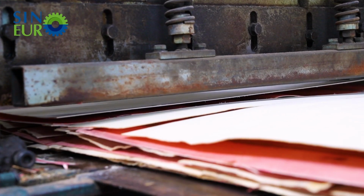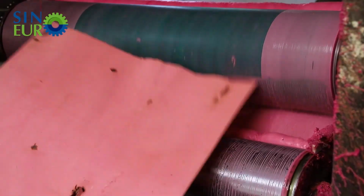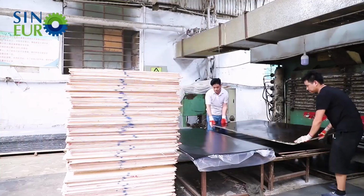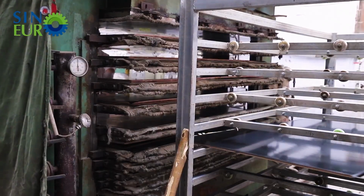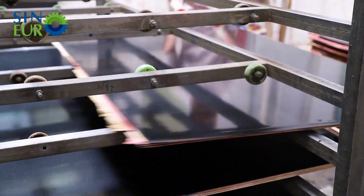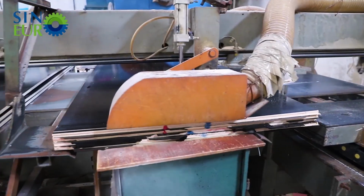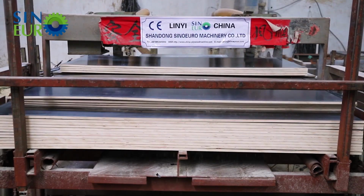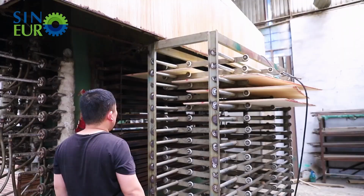Hot presses compress layered veneers into panels, while core composers maintain structural stability. Incredible how thick logs yield such delicate sheets. Finished boards are trimmed, sanded, and stacked for shipment. The smoothness of continuous veneer peeling is quite remarkable. Workflow adapts automatically to log variations, maintaining output and precision. Sinoro machinery integrates this automation for complete plywood solutions.